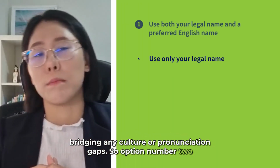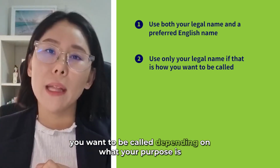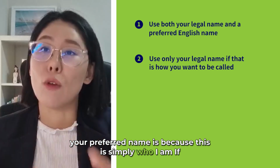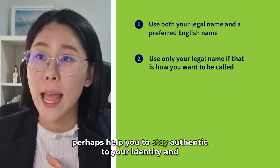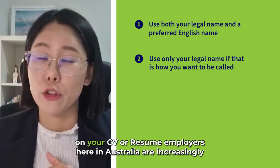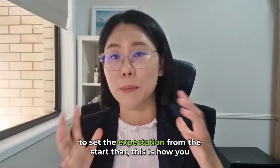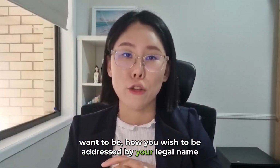So option number 2, simply use only your legal name if this is how you want to be called. It depends on what your purpose is, what you want to be called. If your real name is your preferred name, because this is simply who I am, and you prefer to be addressed by your legal name only, it may help you stay authentic to your identity. And that is perfectly acceptable on your CV or resume. Employers here in Australia are increasingly aware of cultural diversity and inclusion, so it's quite important to set the expectation from the start that this is how you wish to be addressed.